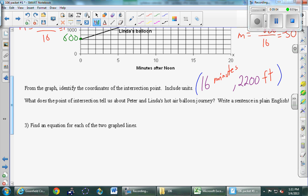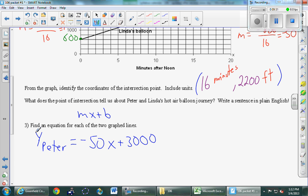All right, so let's write Linda's equation here. Actually, I'll write Peter's first. Peter. Okay, so we're used to the mx plus b form. How much is the m for Peter? It's negative 50 times x. X will be time for us. Plus b, what was Peter's b? 3,000. That right there is the formula for Peter's height.